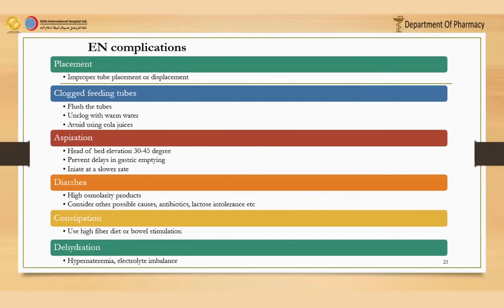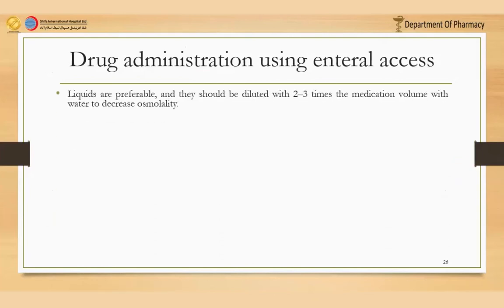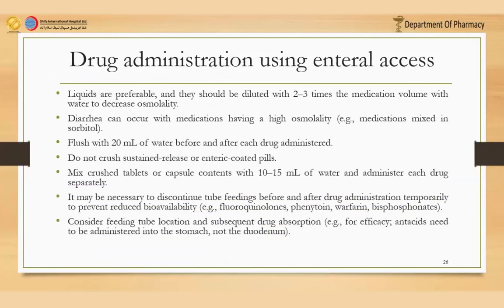You should also look for nasopharyngeal erosions, epistaxis, tracheoesophageal fistula, sinusitis, and electrolyte abnormalities. Now, drug administration using enteral access, I have to go through it quickly. Liquids are preferred, and they should be diluted with 2 to 3 times the medication volume with water to decrease osmolarity. Diarrhea can occur with medication. High osmolarity medication mixed in sorbitol can cause diarrhea as well. Always flush the tubes before administration, and don't give drugs that are enteric coated, extended release or sustained release. Don't crush them and administer them via enteral tube.